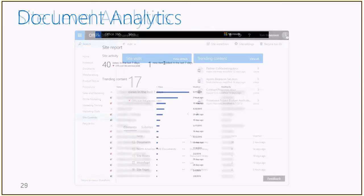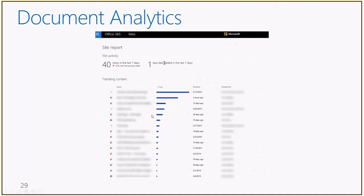Site report is the extension of just the reports that I showed you just now, where we can see a full list of document usage and document analytics in terms of what's being added, the rate at which new content is being authored or changed, as well as who is viewing what.